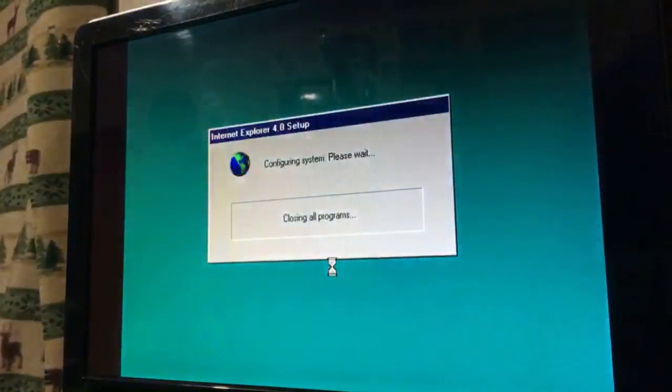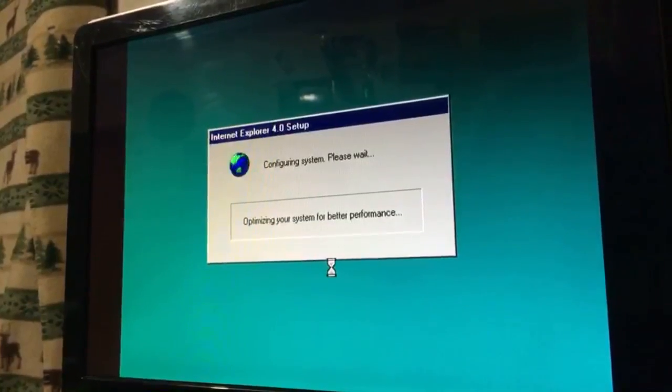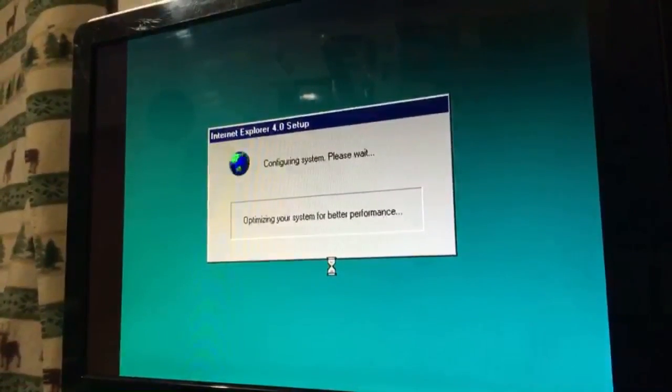And now it'll reboot after this. Optimizing your system for better performance. Wow! This Packard Bell in particular, Nomi, has a 75 megahertz Pentium.